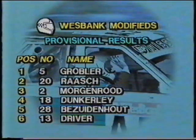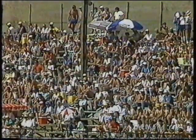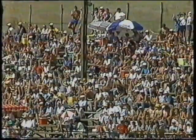Hannes Grobler, fairy tale debut for the big BP Nissan 4x4. He won it. Ivor Raasch winning Class B, up from King Williamstown, in second position in the Mazda. Ben Morgenrood, after spinning it, is in third, and then Gary Dunkley, very good position in that Sabre Porsche, ahead of Bryan Bezuidenhout. So it's good racing. You might be back just a little later this afternoon, but in the meantime, from a very excited Kyalami, we return you to the Top Sports studio.